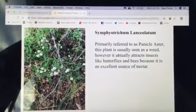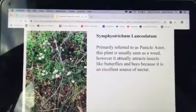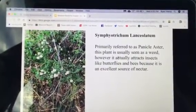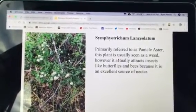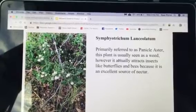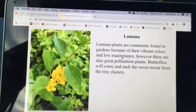The Symphyotrichum lanceolatum is primarily referred to as a panicle aster. This plant is used as a weed. However, it attracts insects like butterflies and bees because it is an excellent source of nectar.